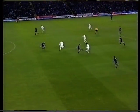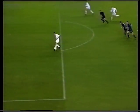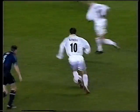Well, that's what the crowd wanted. They wanted a little bit of pressure from Leeds. They've got more than that. They've got a goal. Well worked from Kuhl. Lovely little run from Huckabee. He almost messed it up.